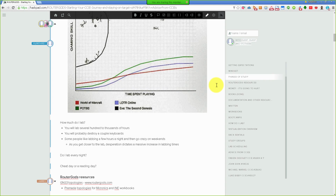Now, a lot of people ask, how much do I lab? How many hours do I need? Can I do it in 500 hours? Can I do it in 1,000 hours? You will probably lab somewhere between several hundred to maybe 1,500 hours of labbing. I haven't kept track of it. I tried to keep track in the early days, but it's kind of demoralizing to track the number of hours you lab.